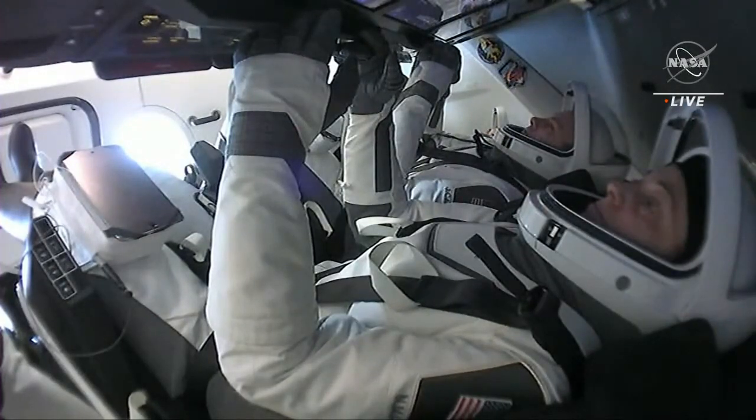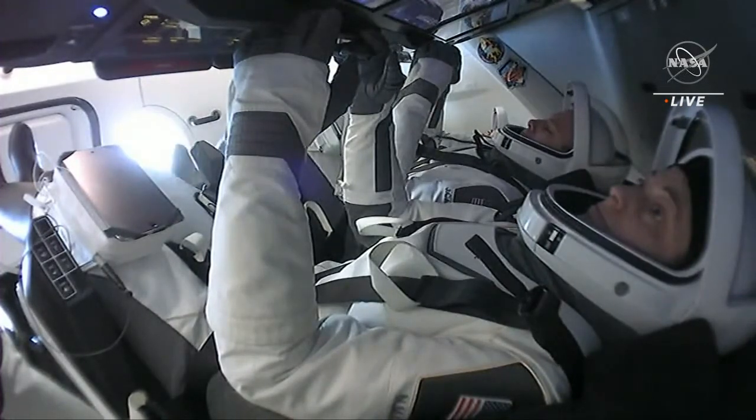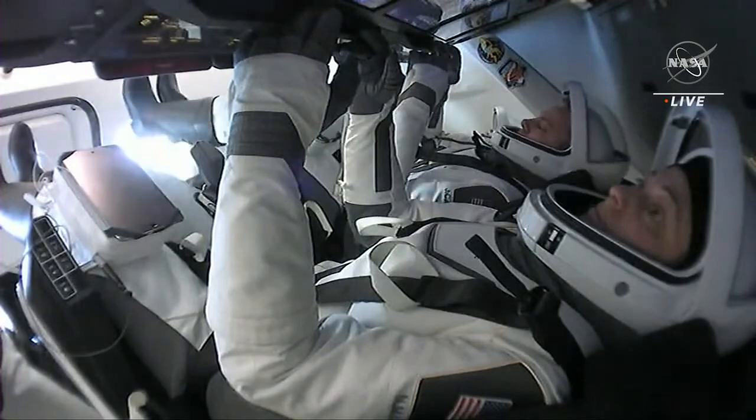So like Leah just said, we can see that those visors are still up, but we know that they've already completed the suit leak checks, had four good leak checks there. This is also a great shot because you can see the tablet on Commander Nicole Mann's leg.